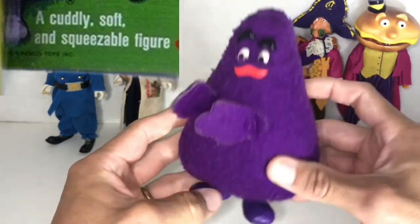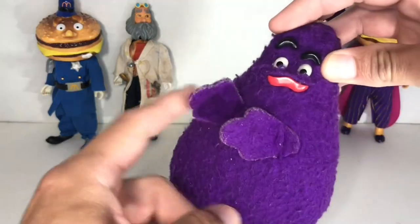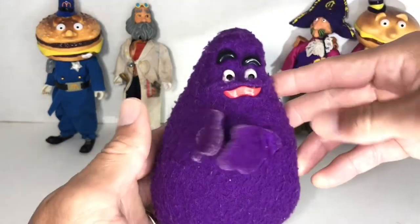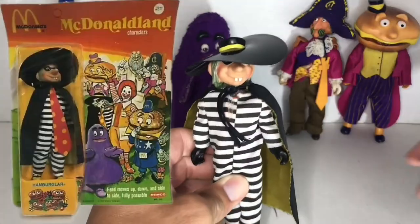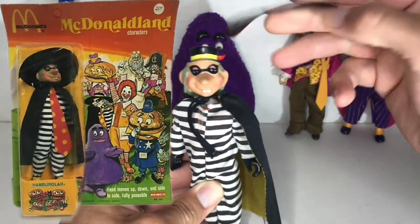That's all he has. He doesn't really have articulation. He stands pretty nice, if you want to count that. His articulation, that's it right there. Hamburglar. You can take the brim of his hat off.